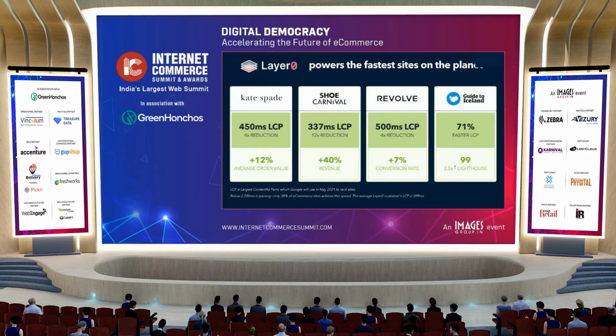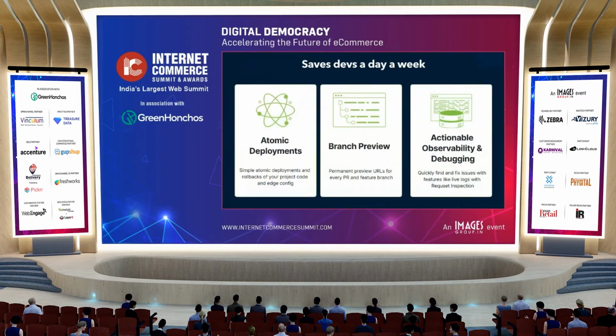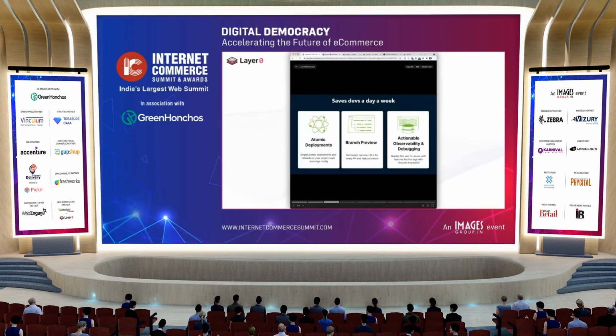And this performance improvement has driven business metric improvement as well, including increases in average order value, revenue, conversion rate, and search engine ranking. But equally important to performance improvement are productivity improvement and the features on the LAYERO platform that save developers time, including atomic deployments of your project code along with your edge configuration, branch preview that gives you a permanent preview URL for every pull request and feature branch, and actionable observability and debugging features that let you quickly find and fix issues with features like live logs with request inspection. So let's go and take a look at some of these features.